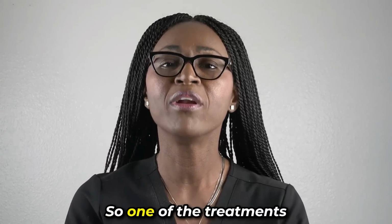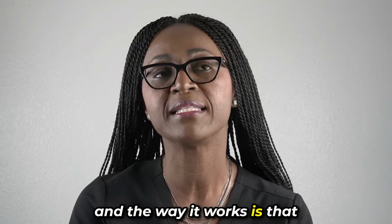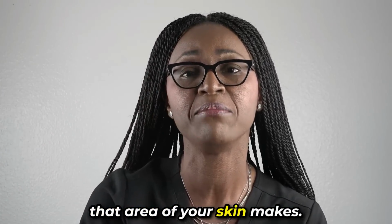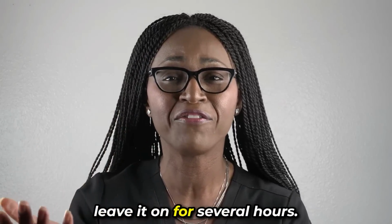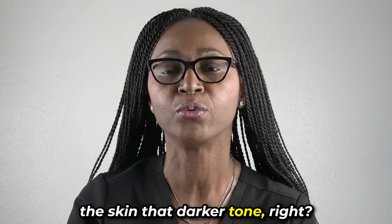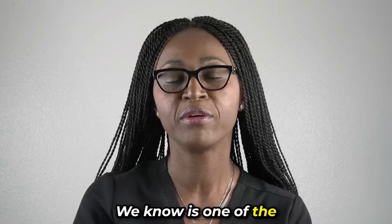So one of the treatments that we use to treat this is hydroquinone, okay? So hydroquinone is very, very commonly used, and the way it works is that it basically lightens the dark patches on your skin by decreasing the melanin that area of your skin makes. Okay, so you take the cream, you rub it on there, and every day you leave it on for several hours, and it just tells that part of your skin to stop making so much melanin, right? Because melanin is what gives the skin that darker tone, right? So by applying this cream, you can then reduce the discoloration in that patch area. Okay, so hydroquinone is one of the options we can use.